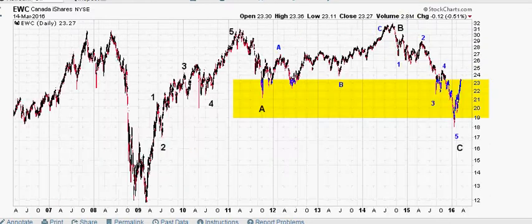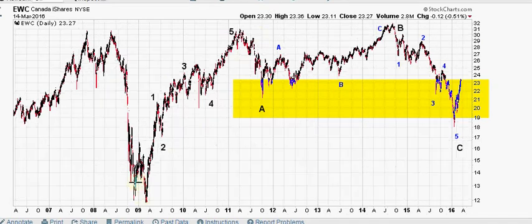So let's zoom in a little bit. This zooms in on the advance off the 2009 low. Not the greatest looking move, but this does look trendy.